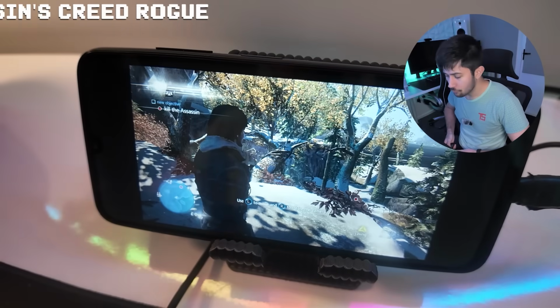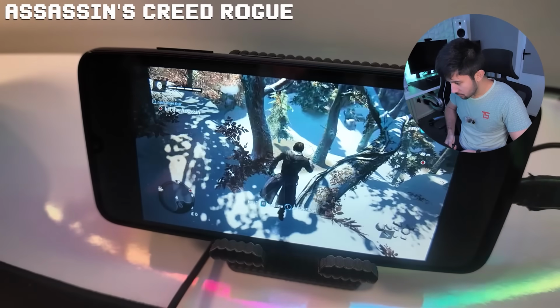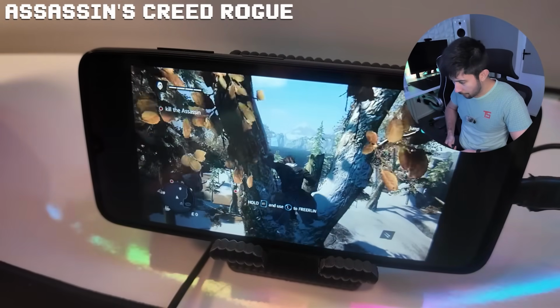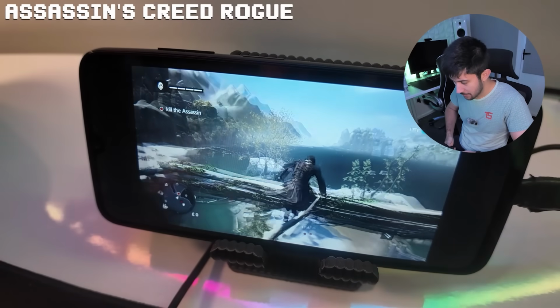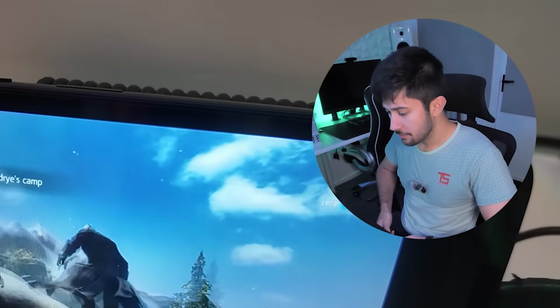Another game that I've got running is Assassin's Creed Rogue. And this one, it doesn't actually play too badly. I mean, just look at the graphics on it. In terms of our performance, I haven't got the FPS enabled on here. I would say it plays at about probably 30 FPS, let's be honest. But you know what? I would say this probably plays better than Fallout 3, to be honest.